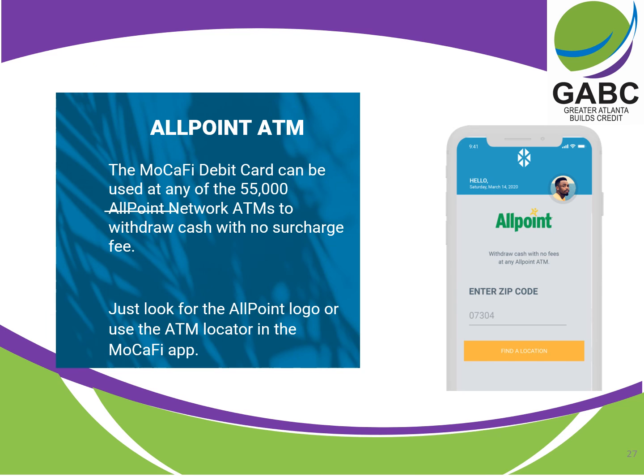The Mochify debit card can be used at any of the 55,000 Allpoint Network ATMs to withdraw cash with no surcharge fee. Look for the Allpoint logo or use the ATM locator right in your app.